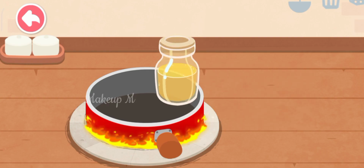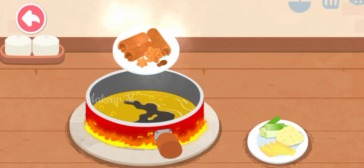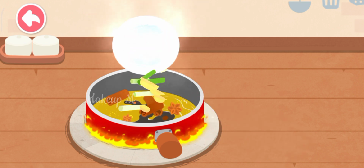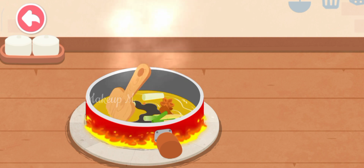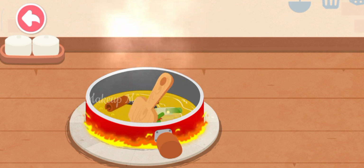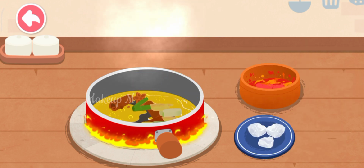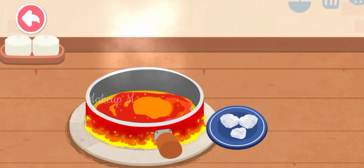Let's start the stir-fry oil. Spice. Scallion, ginger, and garlic. Chili. Rock sugar.